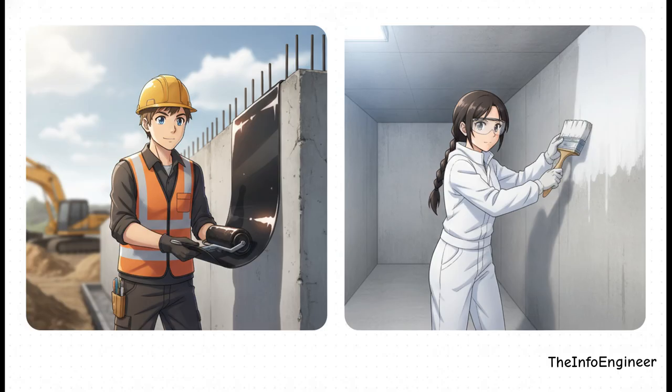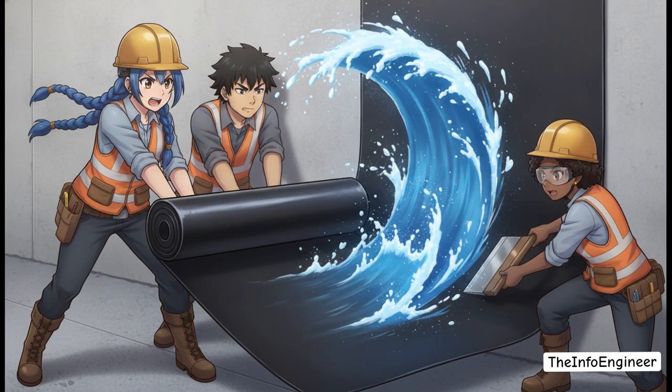But for those deep foundations facing the full wrath of groundwater, bitumen membranes are the ultimate preventative shield, hands down. Whether it's hot, liquid-applied bitumen or prefabricated SPS rolls, this material forms the robust, flexible, continuous layer you absolutely need to protect structural concrete from below-ground moisture ingress.